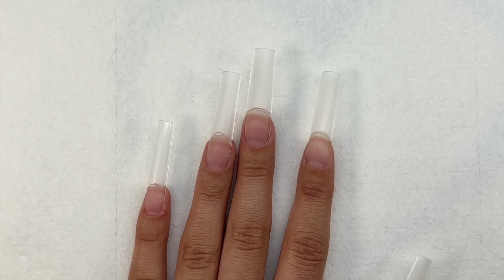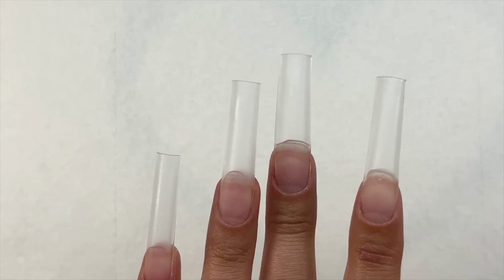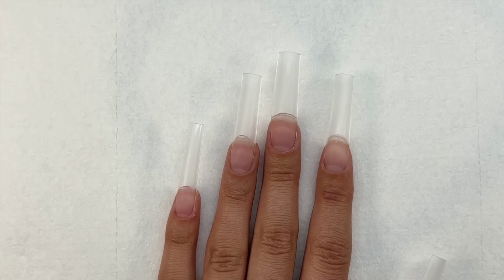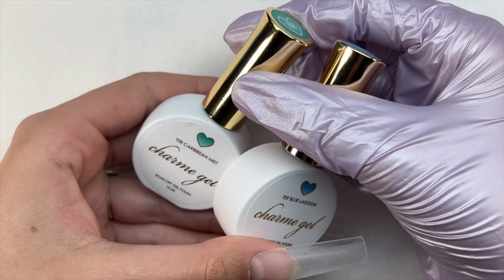This has been all over my Instagram and TikTok. I've been seeing so many people do this trend. It is definitely picking up for summertime. An absolute perfect design if you're going to a pool party or if you just want to do like a summer pool inspired themed nail set.